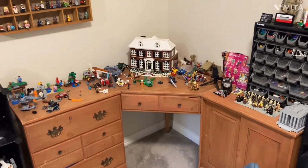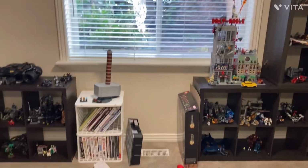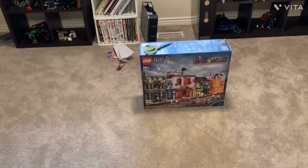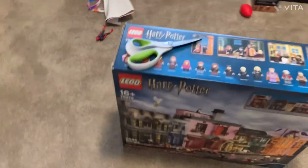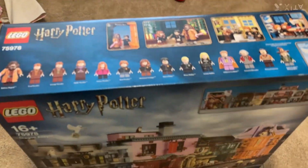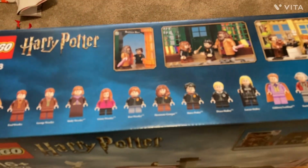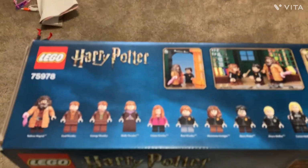Again, sorry I couldn't upload a video last week, but the day has finally come to build Diagon Alley. Diagon Alley is a set that I've been waiting to build for a very long time. So first, I will show you the exterior box, and then we'll get into the inside. Starting with the figures, there's 15, including the special figure that everyone already knows about.